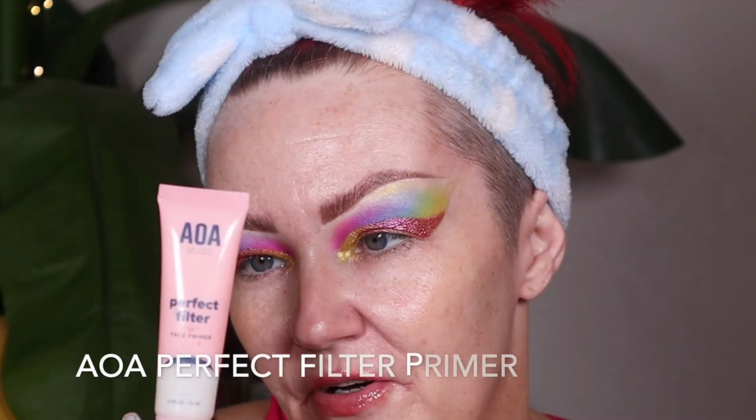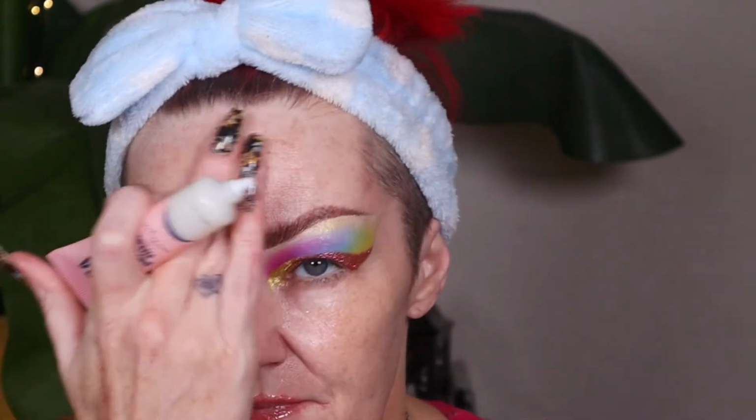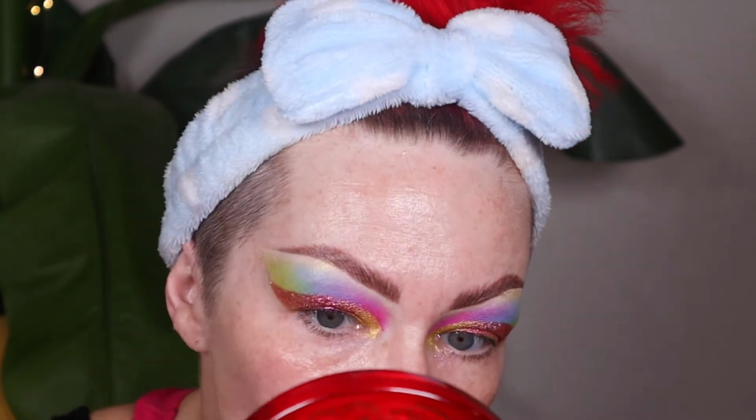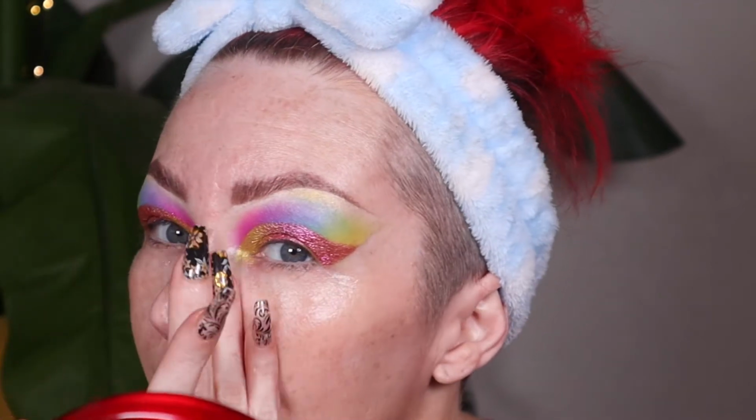Primer. Let me see what I got under $5. So I'm gonna grab my Shop Miss A AOA Perfect Filter Face Primer. They have nearly every kind of primer you could want. I thought this one was gonna be silicone-y, but it's not. It's just kind of like a lotion. I'm sure it does have some silicone in it, but it just makes the skin feel hydrated and prepped for makeup. So I'm gonna give this just a minute to sink in. It just gives the skin a nice dew without feeling greasy, because your girl will turn into a grease pit.